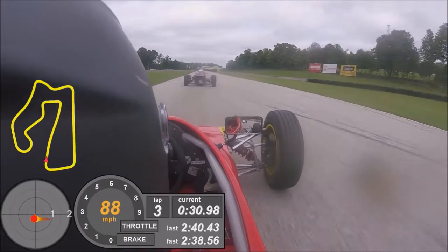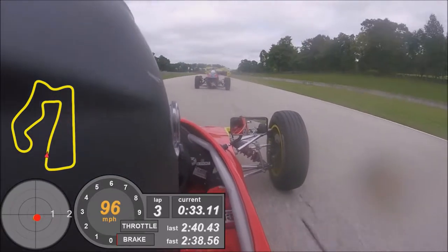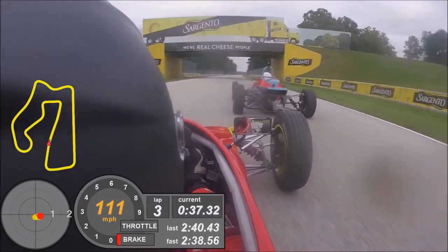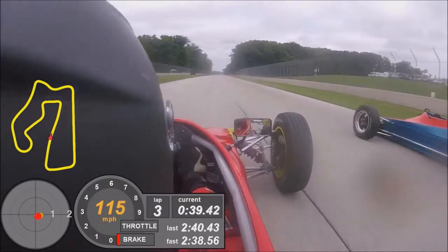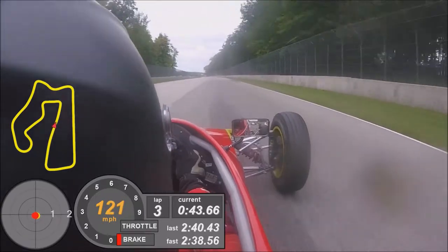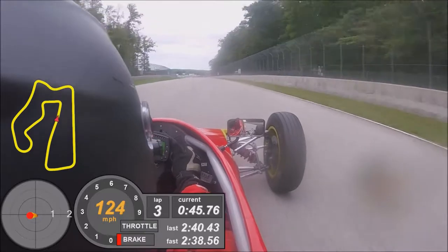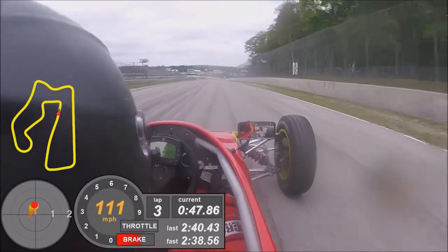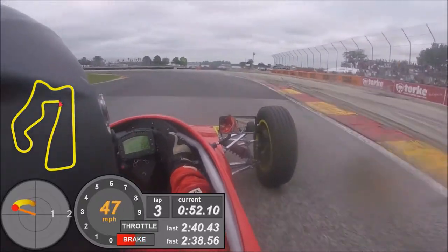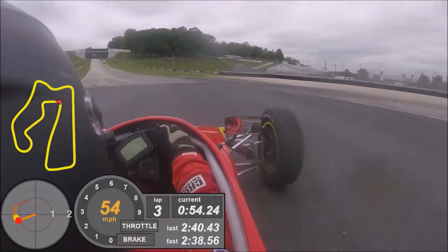Those are the favorite or easiest passing areas: down into turn 5 here, the one that we just saw, which was into turn 1 on the front straight, and then also after the carousel and into Canada Corner. It's not too bad of a passing area. And as you can see, Dennis kind of blew right by him. I don't think the guy's going to pass him again here.